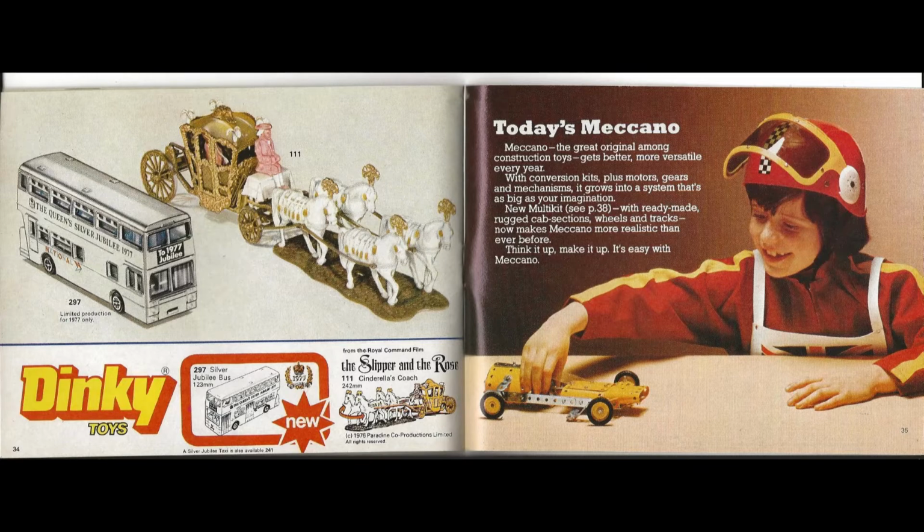So that's that, and she's next to Cinderella's coach, which I suppose isn't that far off one of her state coaches either, ironically, but there you go. So that's the one sort of nod of the head to something, you know, sort of vaguely traditional and very British, clearly. Which is quite nice to have in the catalogue, I suppose, at this point in time.